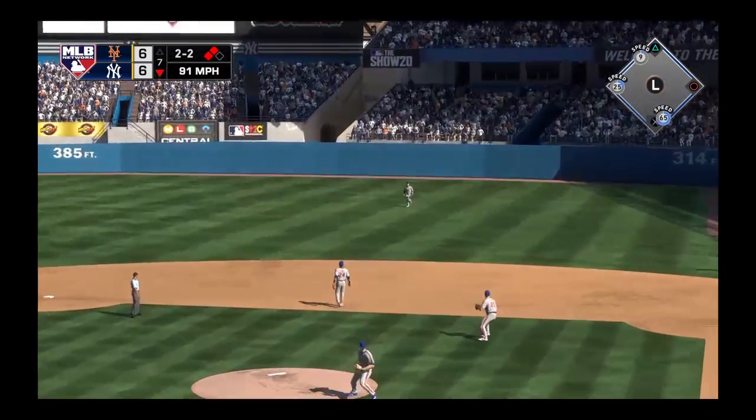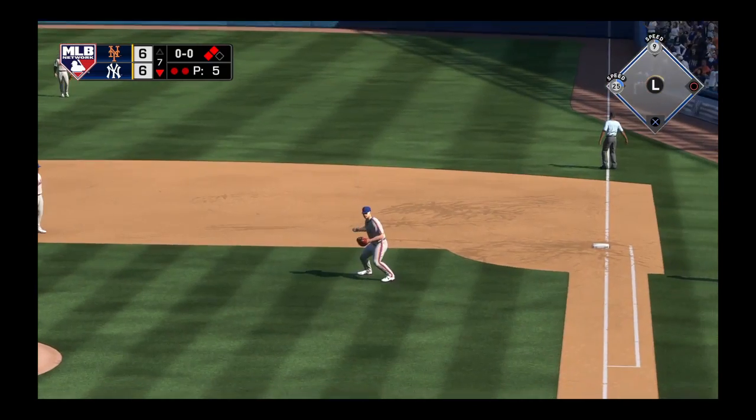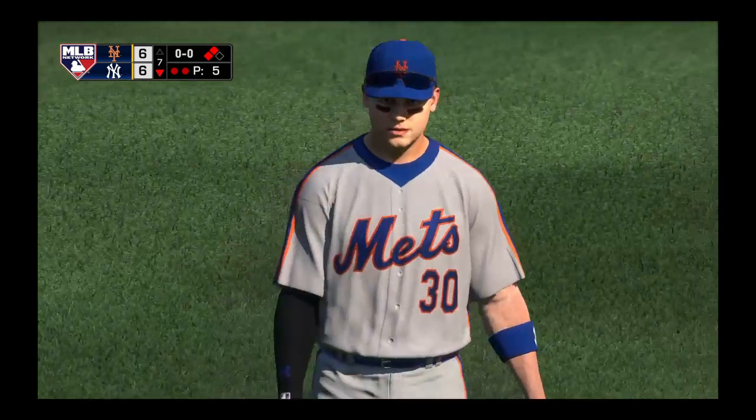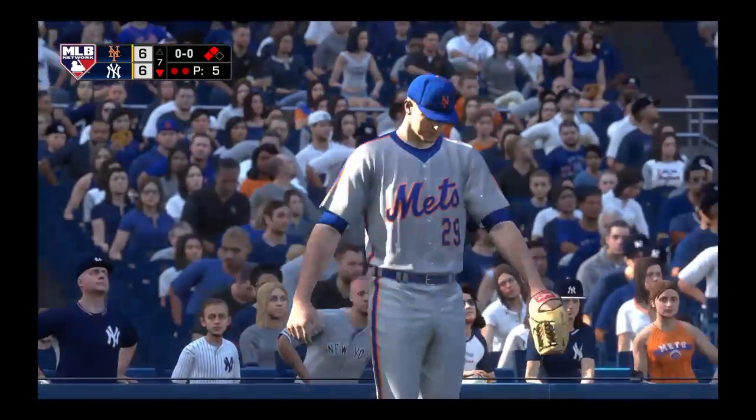Line to the right side. Conforto is there. Let's see if they test it. And they will not risk it. So with 2 away now, that go-ahead run is forced to hold tight at third base.